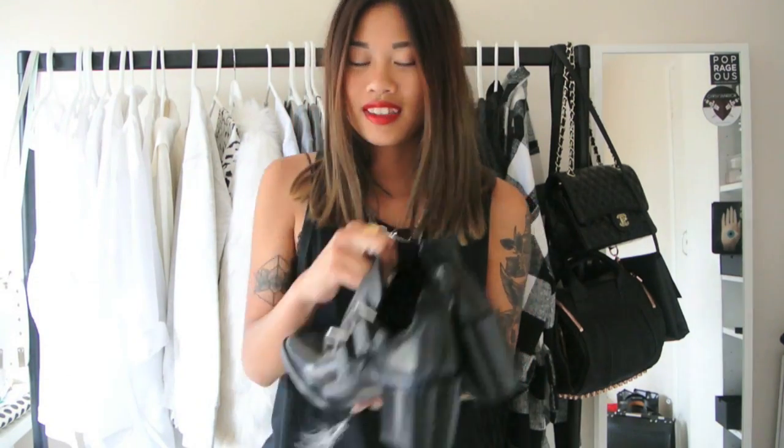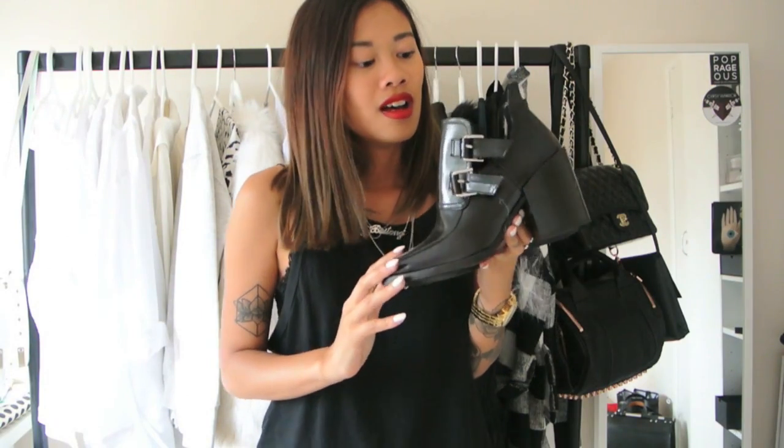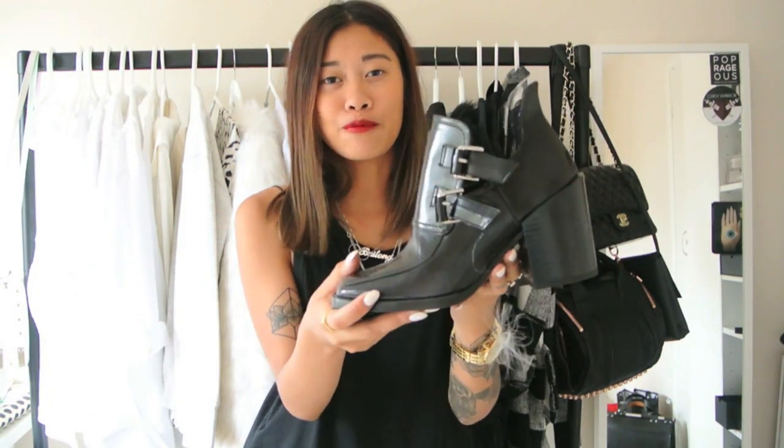Okay, so two more items from Zara and then we are done with Zara. So this is a pair of boots that I picked up probably about 3 weeks ago from Zara. It was between these and a pair of loafers, but I went for these just because these were £9.99. And it's just a basic black pair of boots with buckle straps.